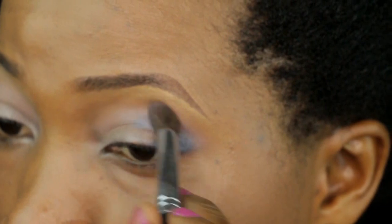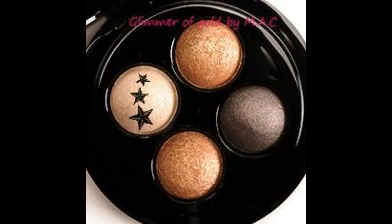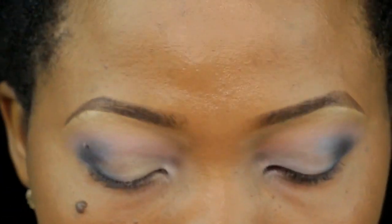I'm also going to be applying this Glimmer of Gold by Mark to my eyes. This color, guys, is beautiful. I love the blend. I love the finished look.